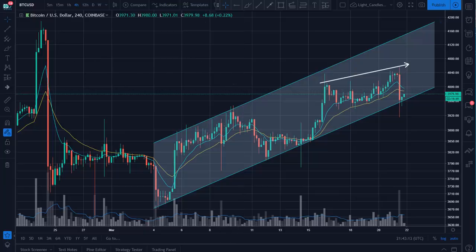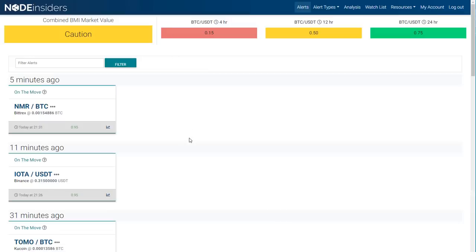Looking at the alerts here on nodeinsiders.com, you can see the market reading right now is caution, which makes sense. The 4-hour chart is certainly in the red. The daily is still holding up, and we'll take a look at that here. So not bad all in all.